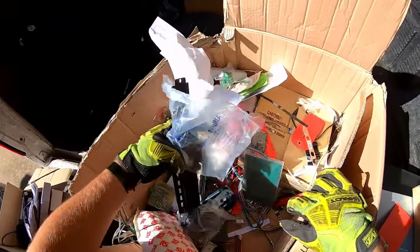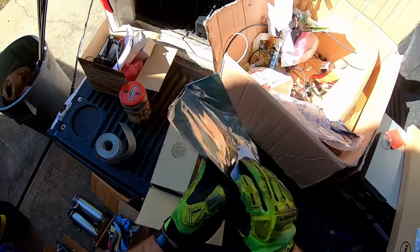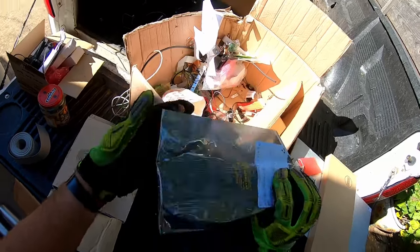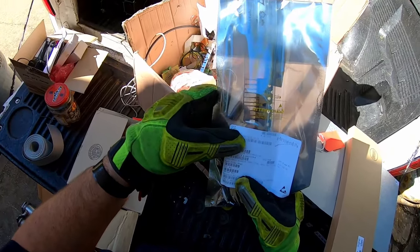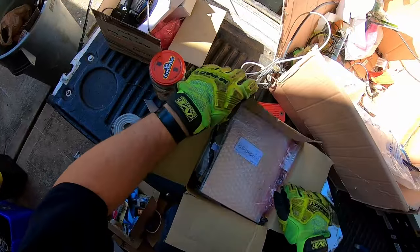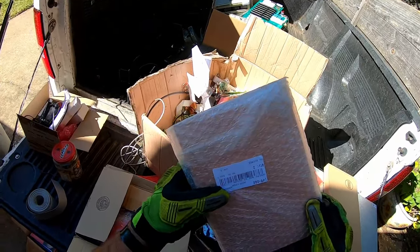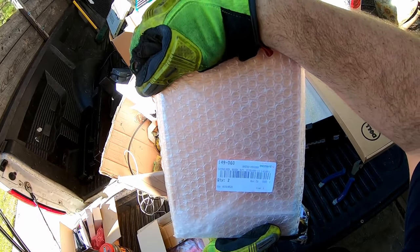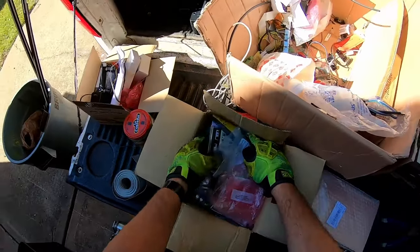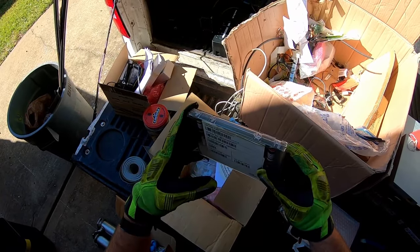More boards. Got this box here. Bipolar transistor. There's 10 of them. In the package. What is this? Photoresist copper clad board. UK. From London. Oh my god, go get some tea and stuff. Cornell Dubilier. I don't know what these are.